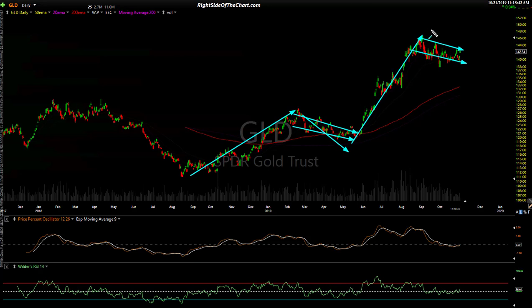Nothing goes straight up. If it goes up too fast for too long, you have a bubble, and then the bubble pops and you get a crash. This is healthier price action for a long-term bull market, to come up, have these legs up and periods of consolidation, and as I talked about, this appears to be a potential bull flag on the weekly chart.